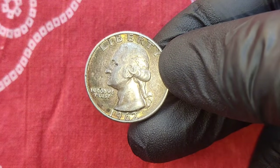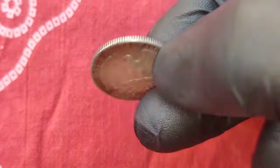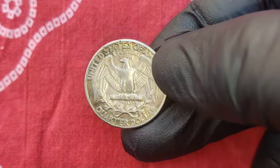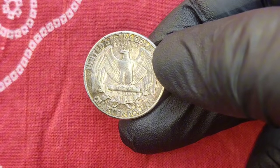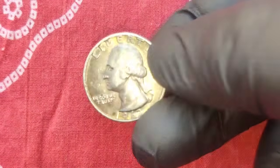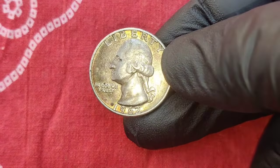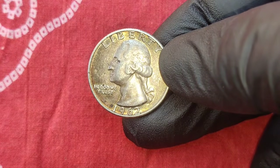But among those millions struck, something strange happened. A tiny number, perhaps no more than a handful, came out of the presses not in standard silver-white shine, but with a golden-brown luster, like sunlight trapped beneath their surface. For years, no one noticed. These coins circulated, exchanged hands, maybe sat in a drawer for decades until collectors began noticing something incredible.